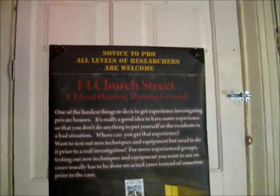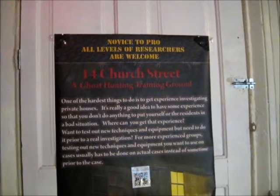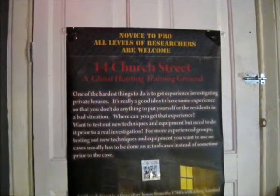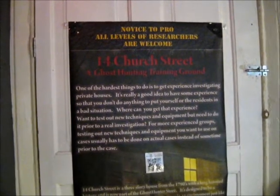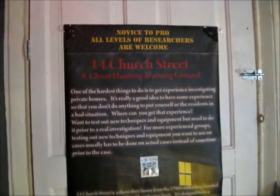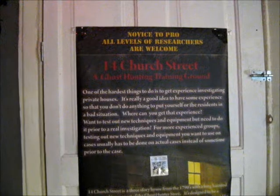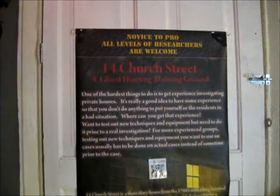And up on the second floor here, I'll take you up here just for a little bit too. This is 14 Church Street. We set up the upper floors of the Ghost Hunter Store to be actually a training area for ghost hunters. We set them up as an apartment of 2 floors plus the basement here. People can come in and pay a minimal fee to come in and investigate with us being here. So if they need any help or assistance or have questions, we can be here. They can try out some new equipment. So we try to make it very, very cheap and give people that opportunity to get their experience investigating a private house with people who are knowledgeable and have done it, so they can be kind of like the golf pro that's on standby in case you need us.